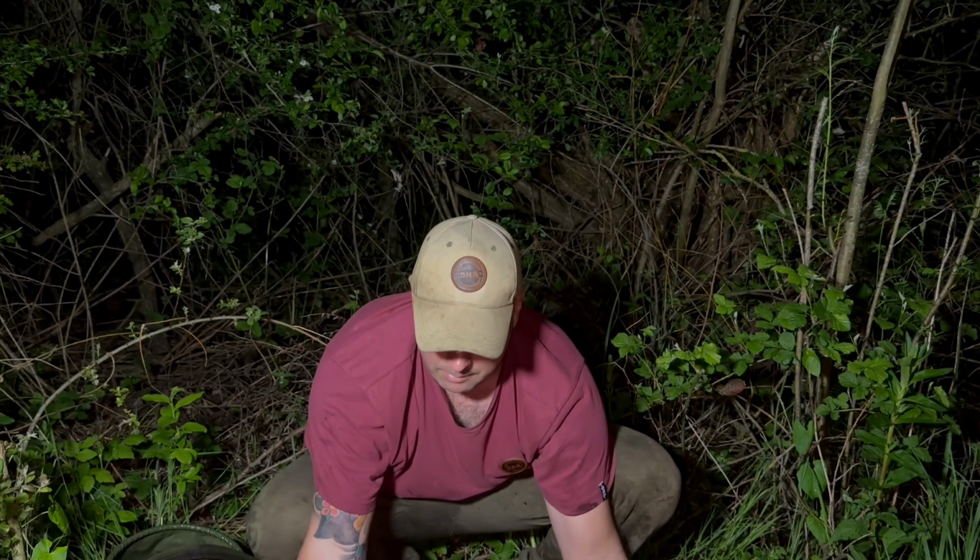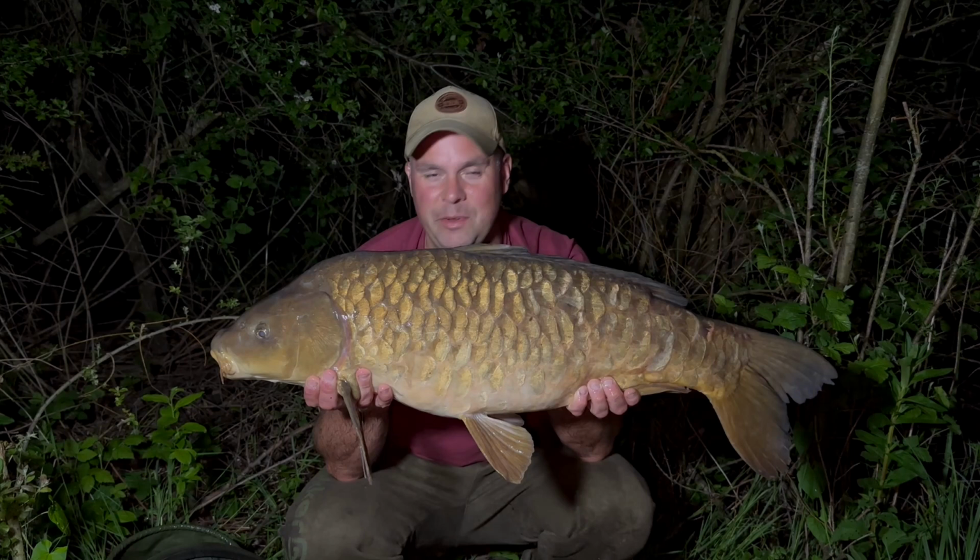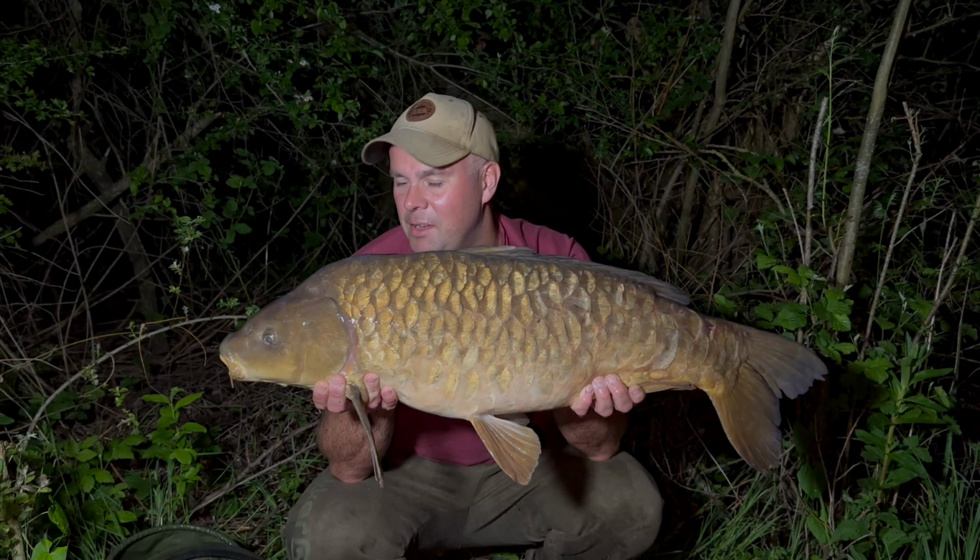Well, the idea of not casting back out lasted all of about 5 minutes. It's a good thing we didn't, because check him out. One absolutely beautiful fish that is. Just a little over 23 pounds. And I suppose it's one of those sort of mirror, common hybrid, fully scaled badgers. But yeah, I'm absolutely thrilled to bits with that one.